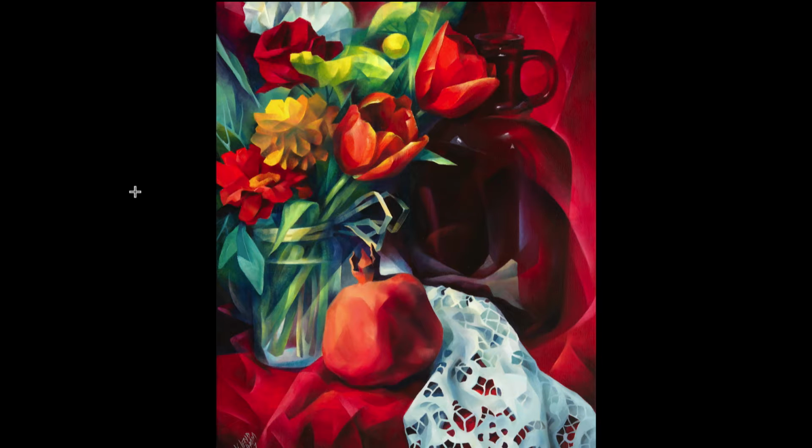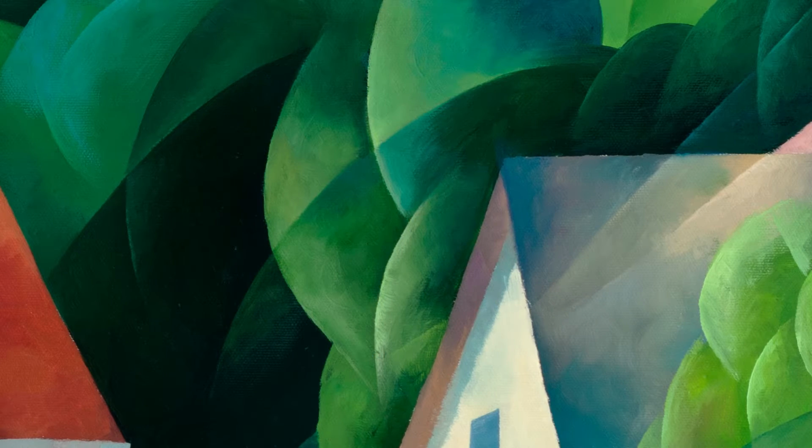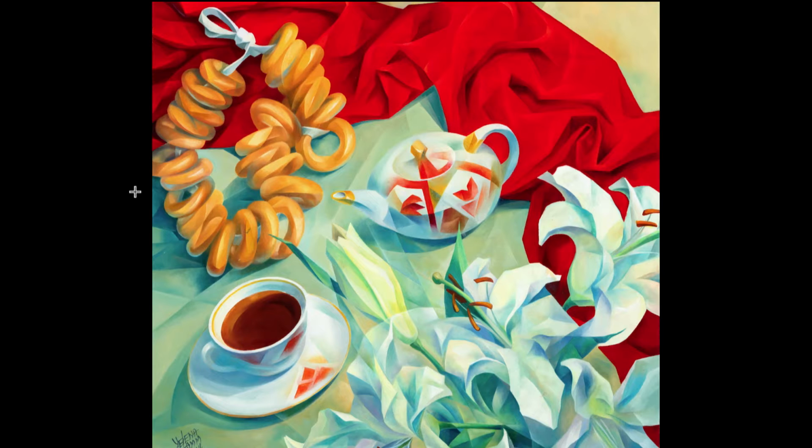I like to stylize things a little bit, not too much, so it's pretty much realism. I call it realism with a little twist. I add some geometry. I break down the shapes and play with colors and lines. I'm having fun with it. Hopefully you combine beautiful colors, this red and green and yellow, and it looks fantastic. It just looks great.